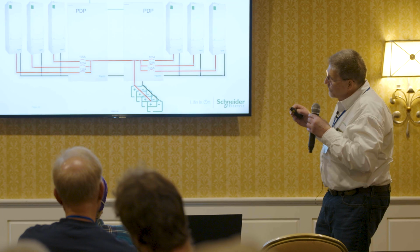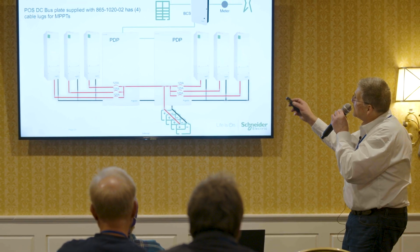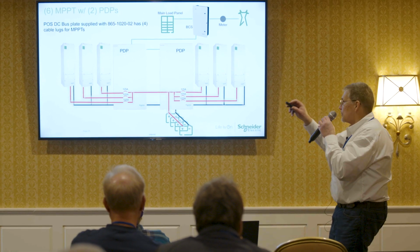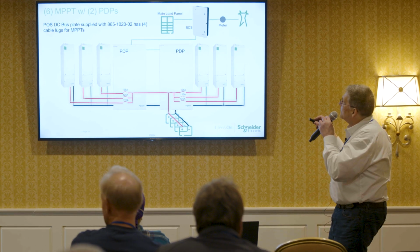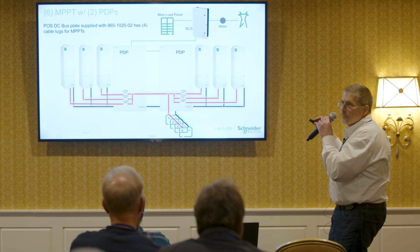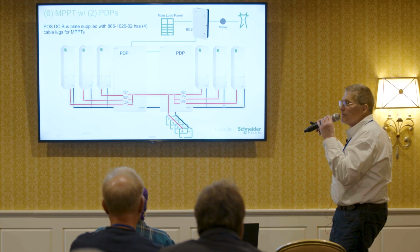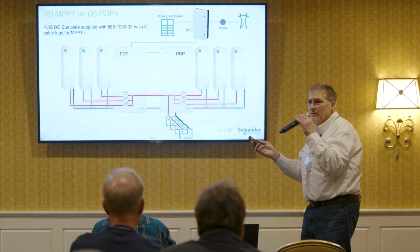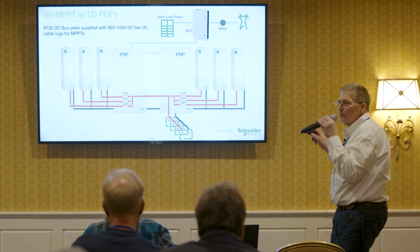The only connection that we have to the BCS is from the aux port of the Master XW Pro to that circuit board that's in the BCS. Is there a way to monitor that online, the position of that switch? Well, yeah, you'll be able to see whether the system is in backup mode or not, because it'll show you whether your grid is coming into the system or not. You'll be able to see it.